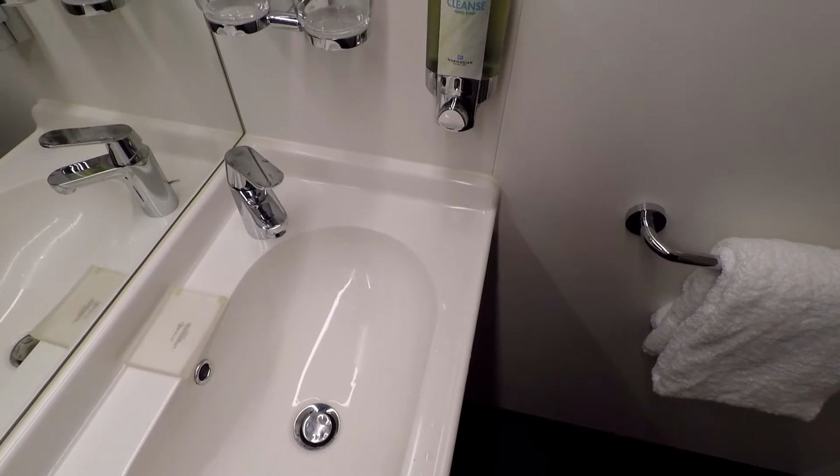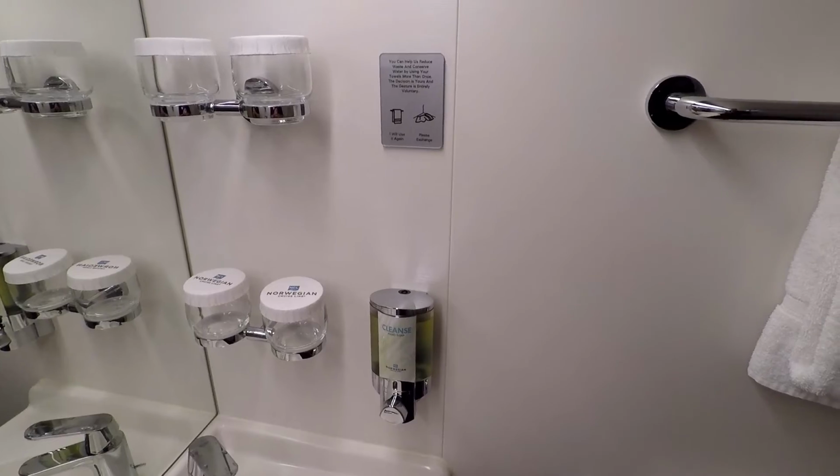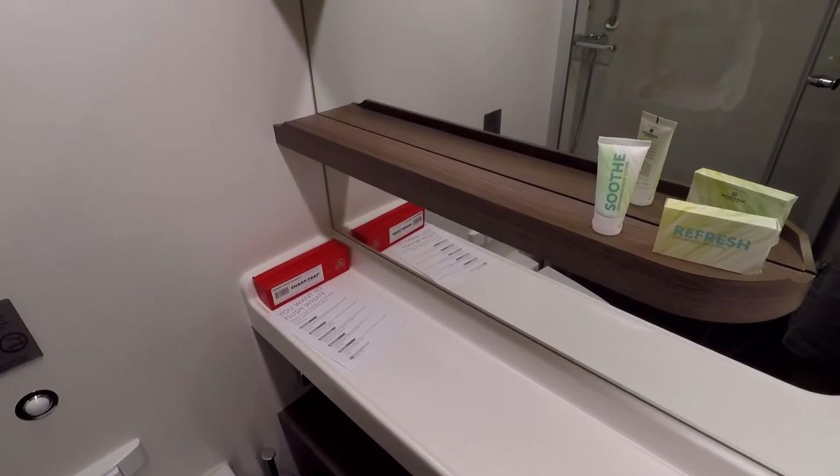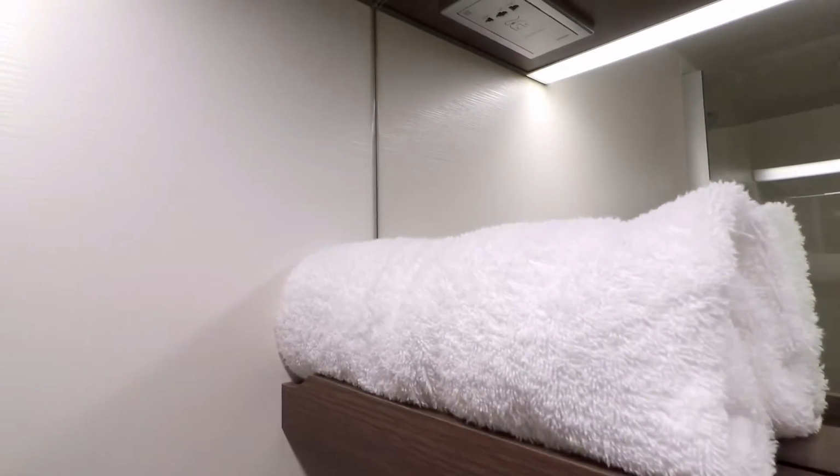They've also got some liquid hand soap, some cups for you, as well as towel bars mounted on the wall. On the other side, they do have a sharps trap, as well as some shelving here for all your stuff. And up near the ceiling, they do have one outlet, and this is for shavers only.